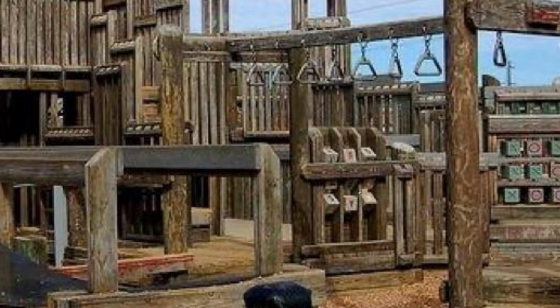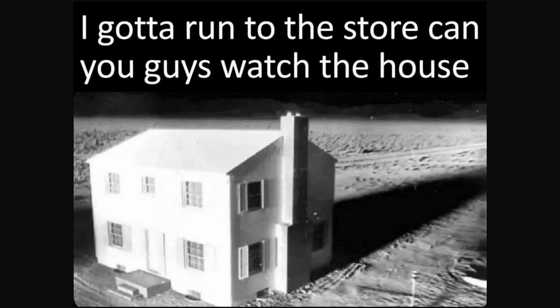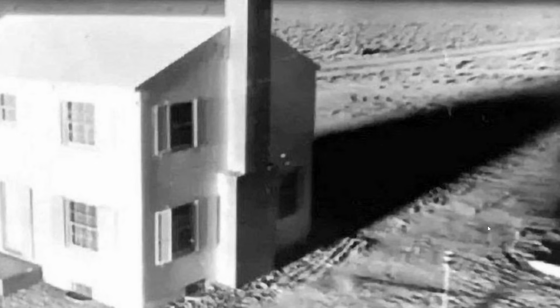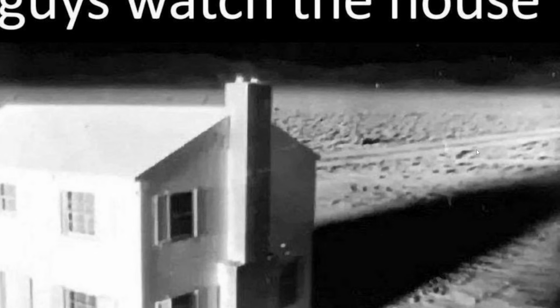This is actually where Kid Nation should have been filmed. I gotta run to the store, guys. Can you watch this house? Something tells me literally nothing bad is gonna happen to it. It totally won't be utterly destroyed by a nuclear explosion, that's for sure. I feel like even if you haven't seen this footage before, which is pretty famous, you can kind of tell something really horrible is gonna happen. Look at this weird shadow. Look, it's in the middle of a desert with nothing else standing. This house has no chance.